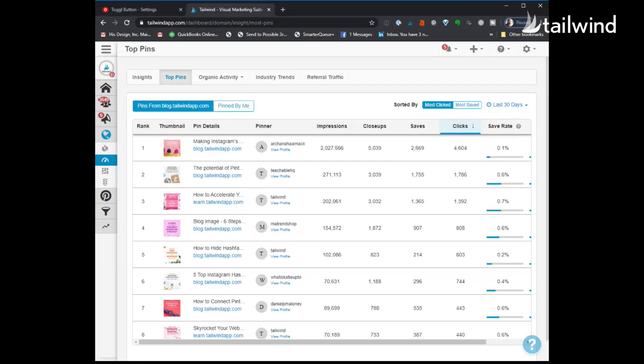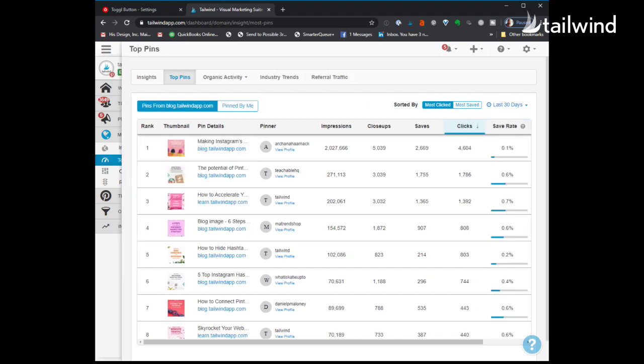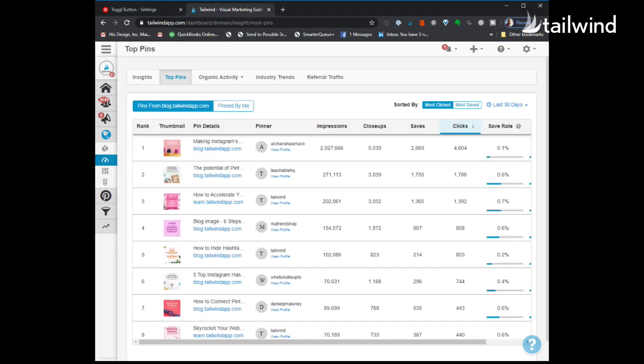This is our real-time top pins report, which I am very excited about. Job over at Tailwind has been working on that for a while, and we've added some new features, and it's just very exciting. The way to get to it is right underneath Insights, then Top Pins.